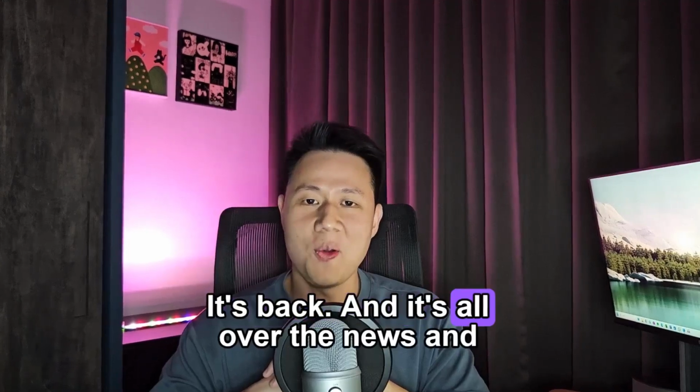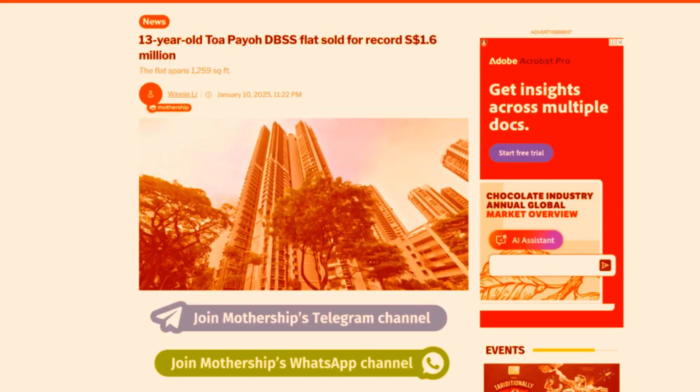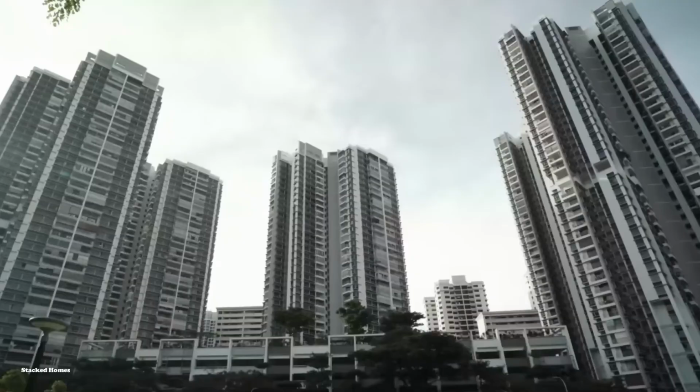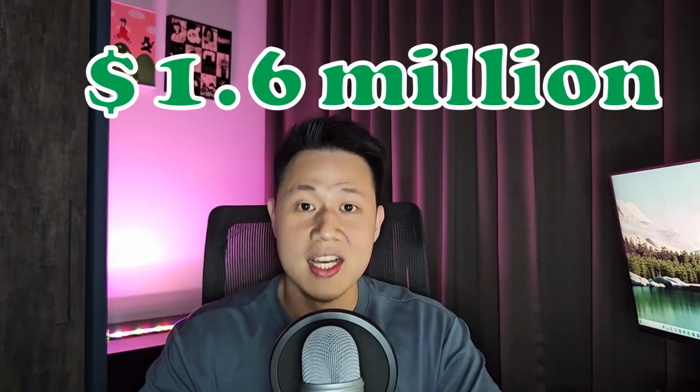It's back and it's all over the news and forums again. We have a new record DBSS price. This time, The Peak, a DBSS project in Toa Payoh, has sold for $1.6 million. A new record for DBSS homes.